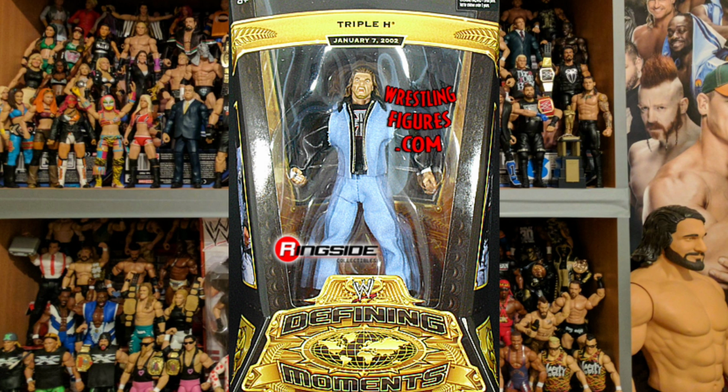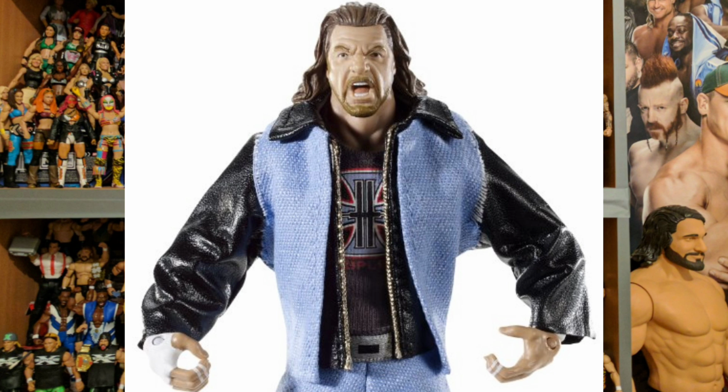Triple H next. This is his 2002 Madison Square Garden return attire. That's like double denim. Black long sleeve shirt as well. It's, again, very similar to The Rock. It's not my favourite look for Triple H, but it does still kind of capture a moment, which is really what the Defining Moments range is all about.